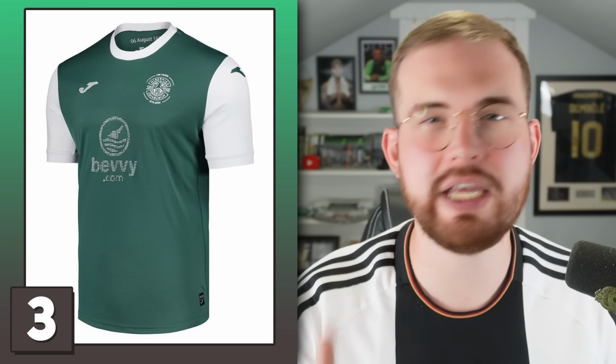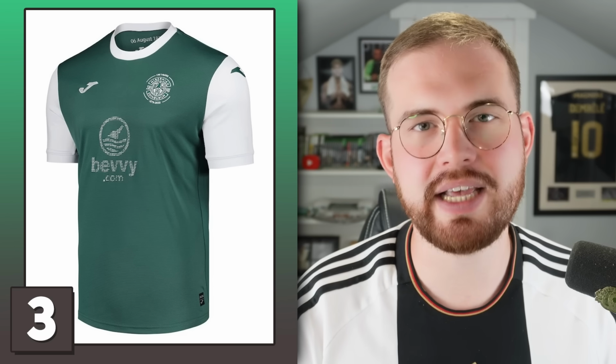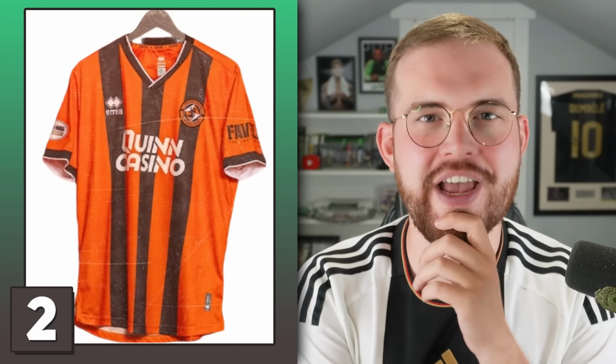It's gorgeous. I was very close to making this my number 1 or 2, but sadly the next 2 just take the biscuit. So that leaves us with both Dundee clubs for spots 1 and 2. With Dundee looking to make it 3 years on the bounce, can they do it? Well, maybe. In fact, yes, because number 2, we have Dundee United. This kit, I love it.